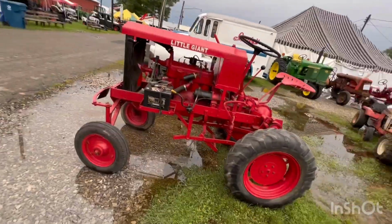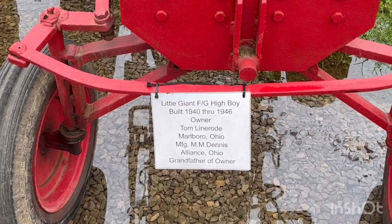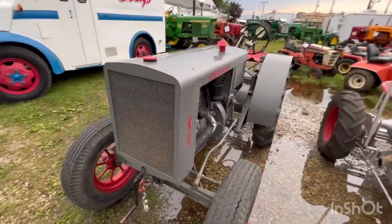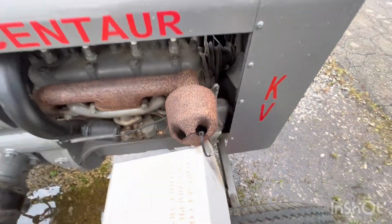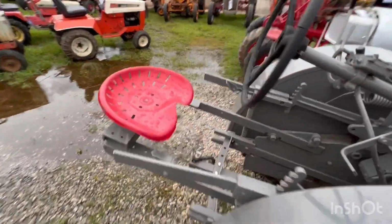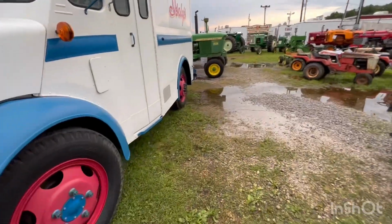But here's something I have never seen before. A Little Giant. Apparently there's history behind it. I can't really tell you much. Here's another Little Giant. I don't know much about it. Here's a Centaur. I don't know much about the Centaurs, but I believe, correct me if I'm wrong here, they are related to the Silver or the Plymouth line of tractors. But I'm probably wrong on that. But yeah. They remind me a lot of the Deeres, the older Deeres, like the D's and stuff like that. Obviously, they're not related, but whatever. Oh, forgot these.